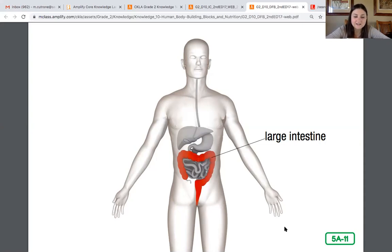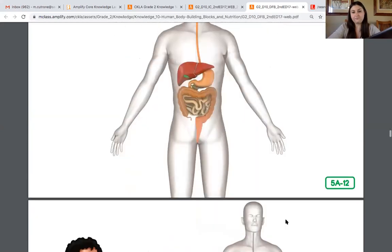Feces are stored in the rectum, the final section of the large intestine, until another muscle gate or sphincter opens up and allows the feces to pass through the anus, the body's exit point for solid waste. So we have one sphincter. Remember, I told you that's what we were listening for today, where your stomach meets your small intestine, and it opens up and lets food pass from the stomach to the small intestine. Then you have another sphincter, which is almost like a gate, and that one opens up at the end of the large intestine to help feces pass through your body and exit the body.